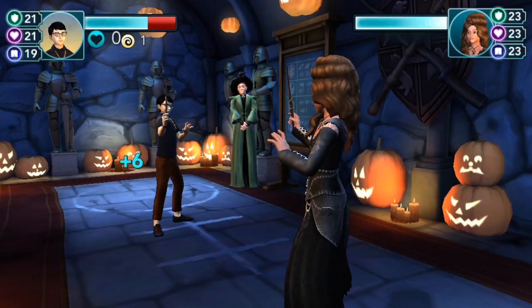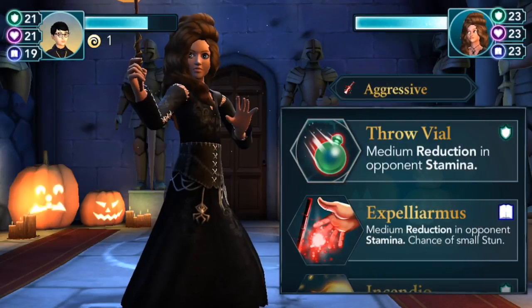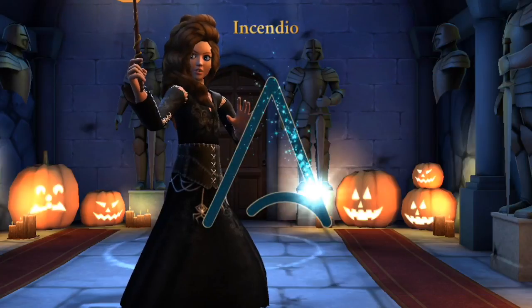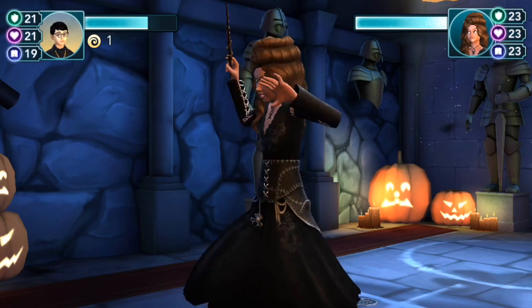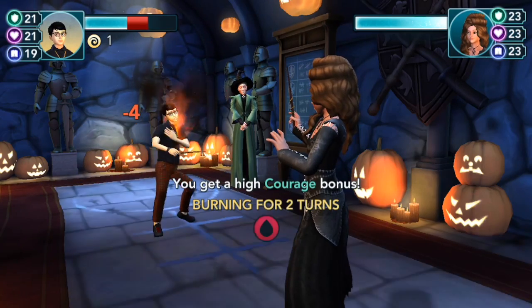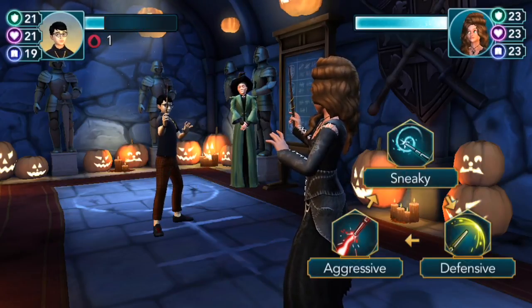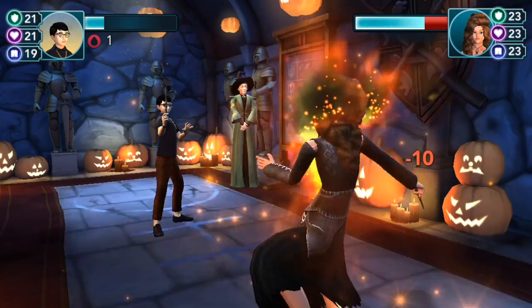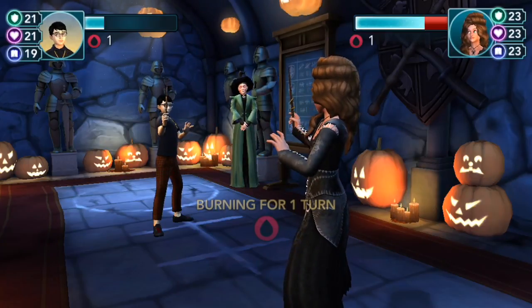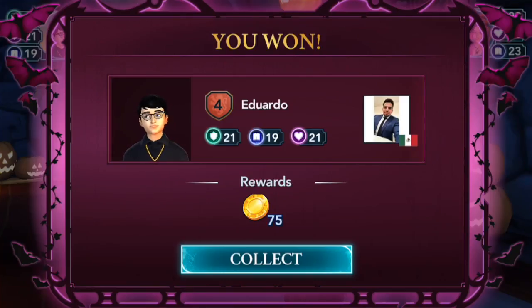Oh, and he's stunned for a turn. So even if he wins this next one, he's not going to be able to do anything. He didn't win, though, so. Incendio. Now we might burn him, too. That would be so sad. That would be the end of Eduardo, for sure. Stunned and burned. Yep, burn for two turns. But his stun is over, so whoa. He'd have to make some serious comeback. I think I should have predicted he was going to use defense, but oh no, I'm burned for a turn. No! But I won because he burned himself to death. So, there we go.